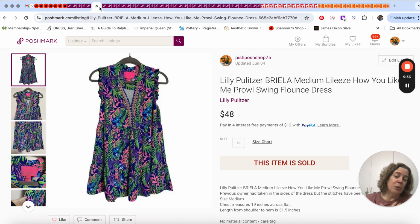Now, I was so proud of myself because I usually delegate this stuff to Mr. Pishposh because he has the patience and the detail orientedness to do it. But I said, no, I'm going to do it. So I just picked the seam. It took a while. I think I did some of it while I was watching TV or something. And I got it all unpicked.